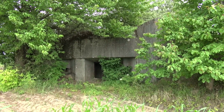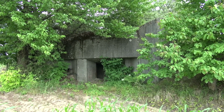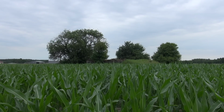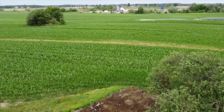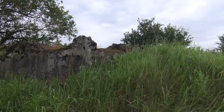and again, there's no obvious battle damage here. But again, the Germans came from over here when they came out of East Prussia. And the next one hiding here, I'm sort of hoping at least this is firing in direction of where the enemy would approach. Very interesting little cluster here.